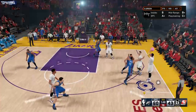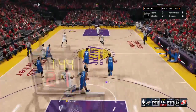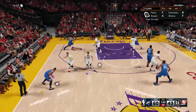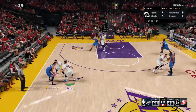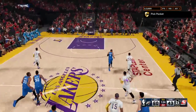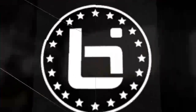Curry against Westbrook. Oh, that fake. From deep, though. Green. It's rebounded by Oklahoma City. Durant's got rebound number 8 here tonight in the game. Outside Westbrook. Oh, double team, that should be a penalty. They're running. He throws it up high. And George. Watch the alley-oop. Easy to see who's going to win that race.